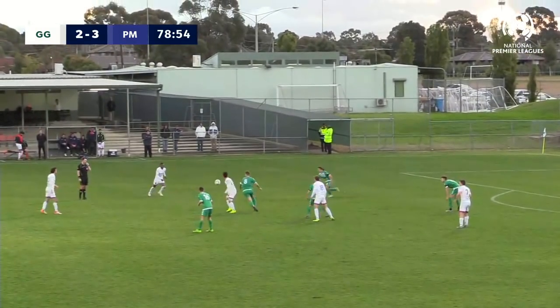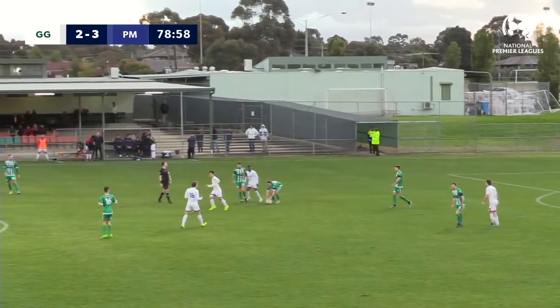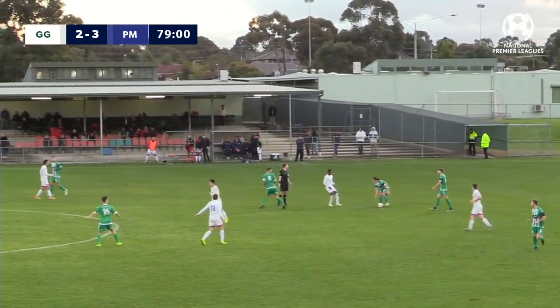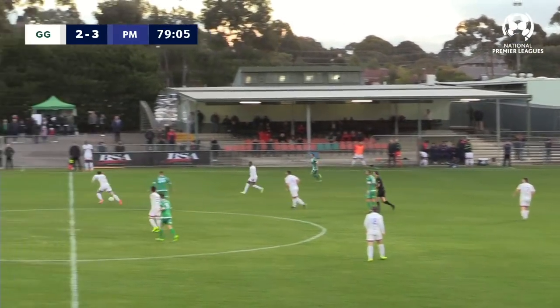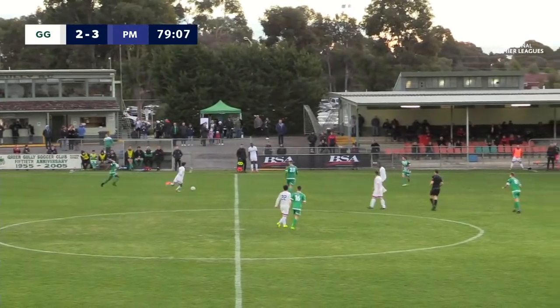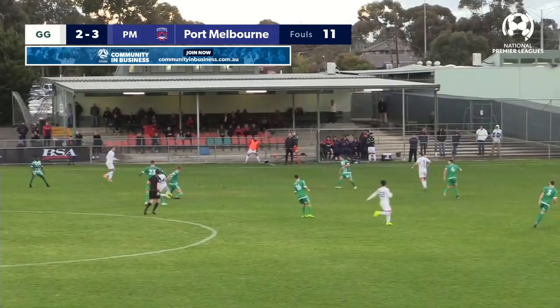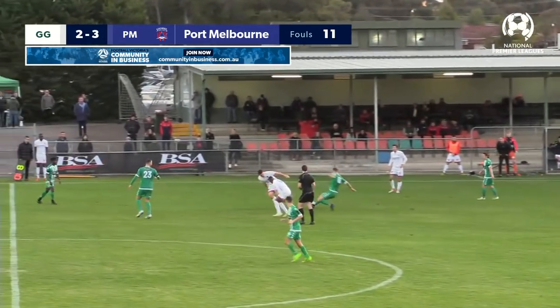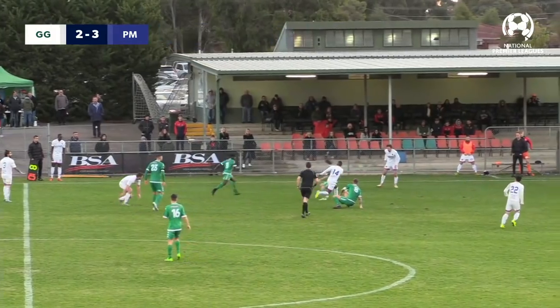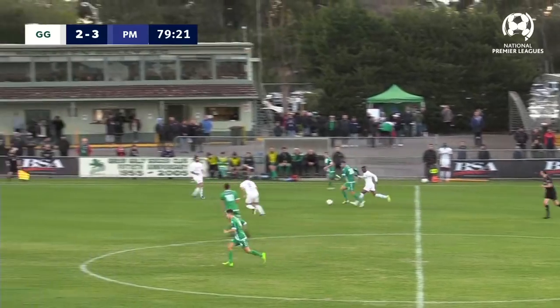Hard with the header. And Kunaguya going for the Specky. But he's given away the free kick and Port Melbourne win it back. He's Kamal Ibrahim. Just doing too much and in a dogfight with Nicholas Kalmar, who's given it away as well. It's quite comical, ladies and gentlemen.